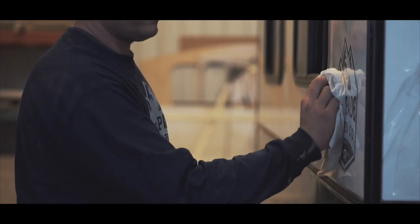Escapade Campers are handmade and one-on-one. It's just that simple.